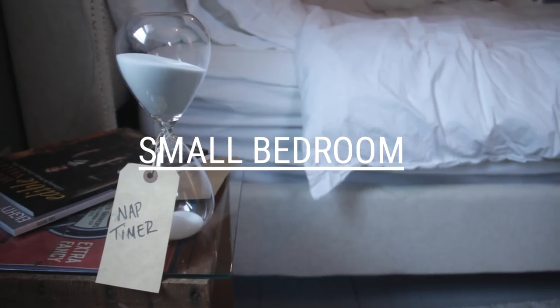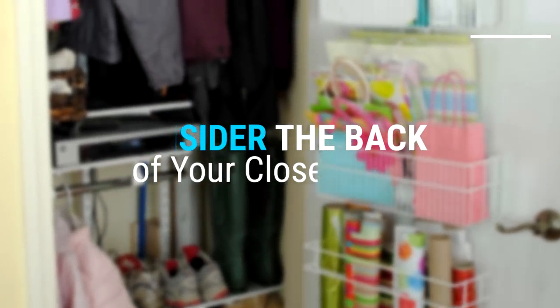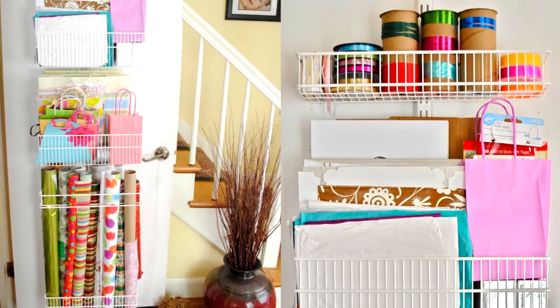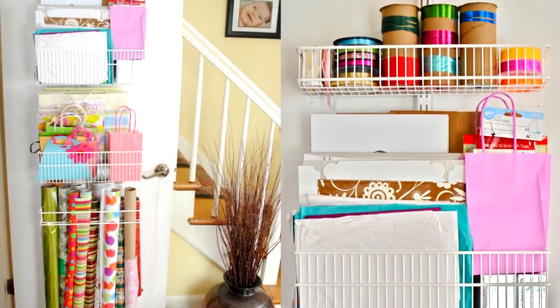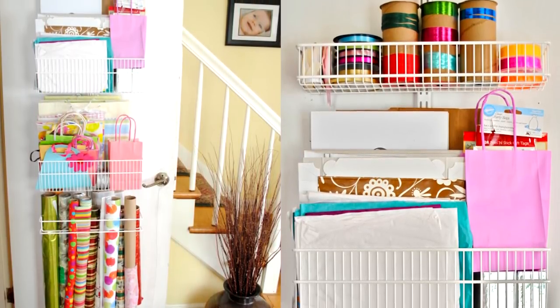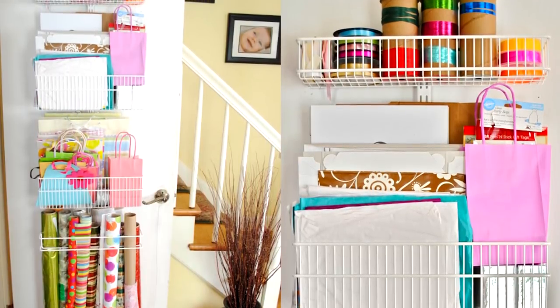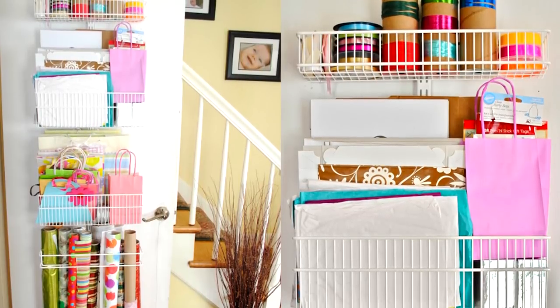Small bedroom. Number 5. Consider the back of your closet door. One has to really rack their brain when thinking of space-saving storage for a small room. The back of your closet door should make the cut when it comes to tiny space storage. Hang a slim wire basket to store non-heavy stuff like books, crafting essentials, or your knickknacks. Better to hang one with lots of shelves so it can store many things.